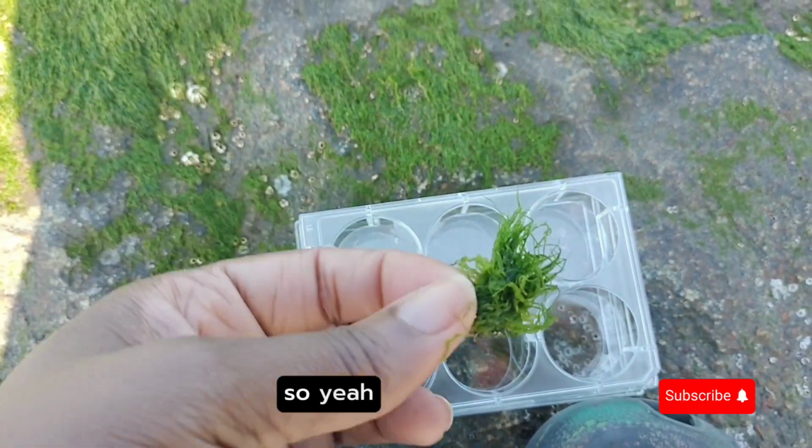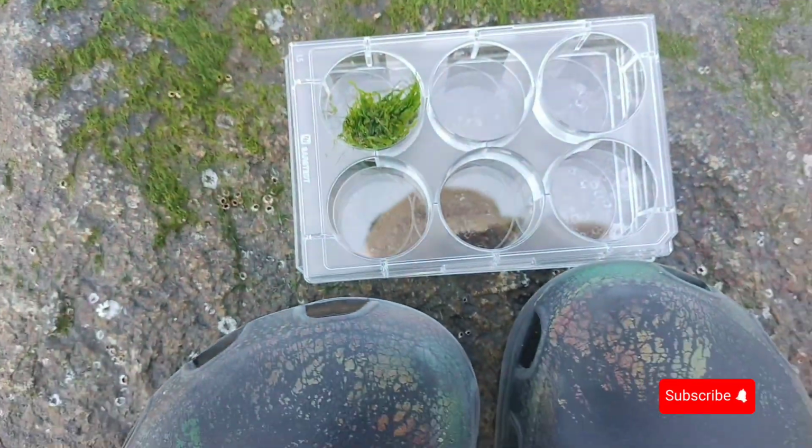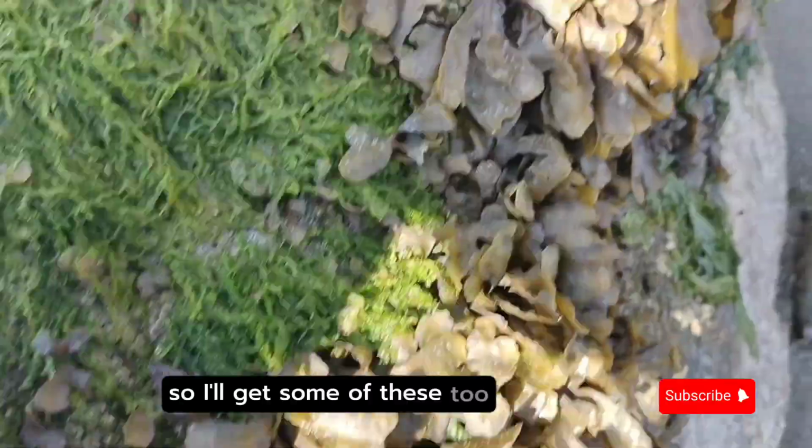So yeah, hopefully it stays alive. These aren't the same as the green ones. I thought they would be. So I'll get some of these too. Might be the same.